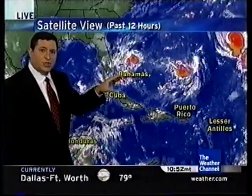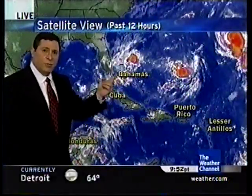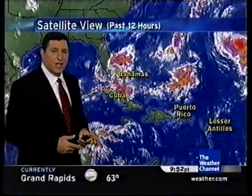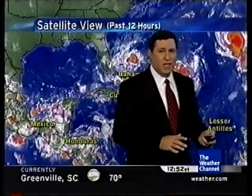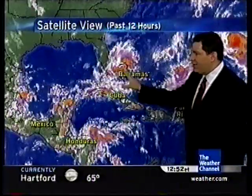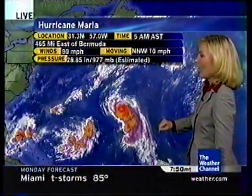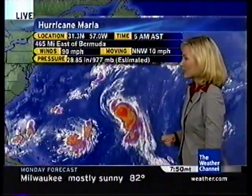Remember, this is where Katrina eventually did make tropical storm status before it started moving westward across Florida. So this is an area we have to watch exceedingly carefully this time of the year because it is so close. You don't have a lot of time to let people know what is coming, if anything is coming. Miles an hour right now, and this is off to the east of Bermuda.